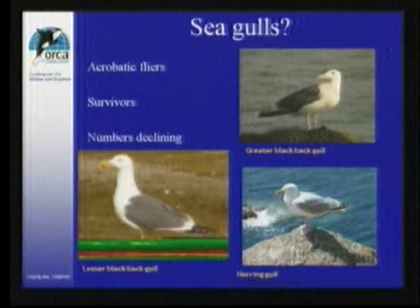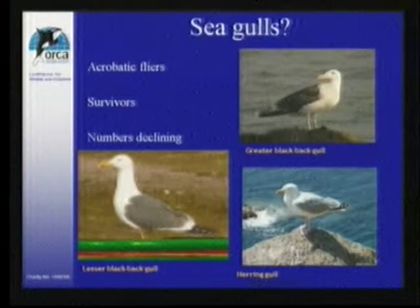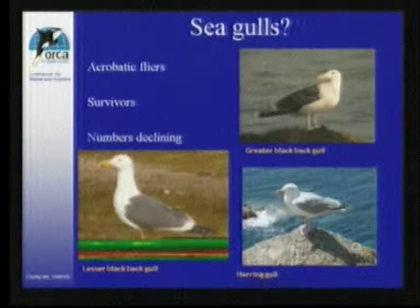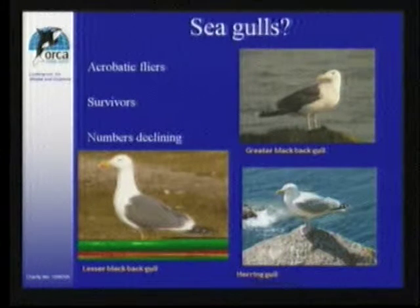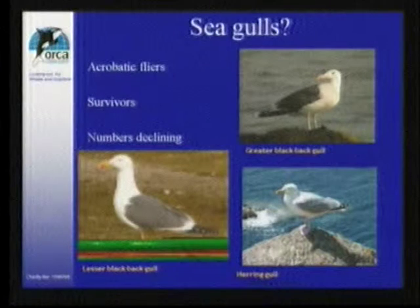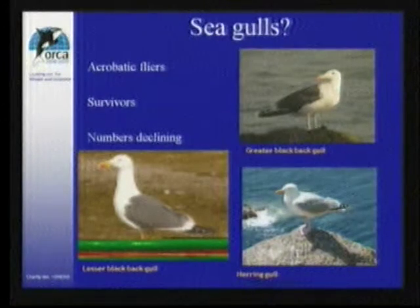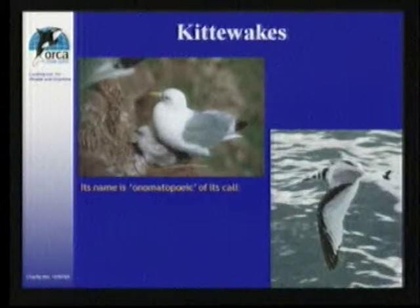A lot of these birds have moved more into coastal areas as fishing has depleted the food stocks at sea. And we do think, therefore, there's more of them, but in fact, their numbers are actually declining. And if you watch these birds, they are fantastic flyers, and they're also brilliant survivors as well.